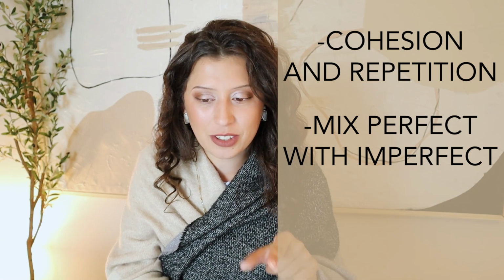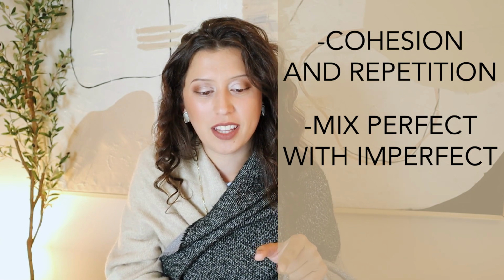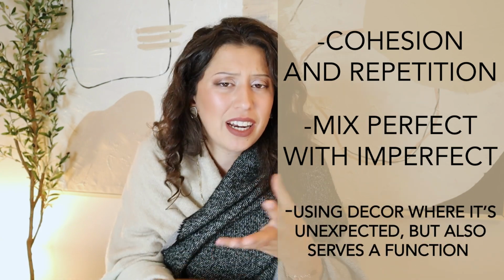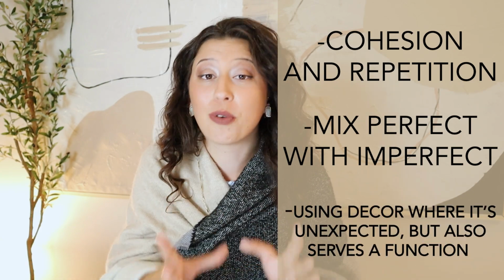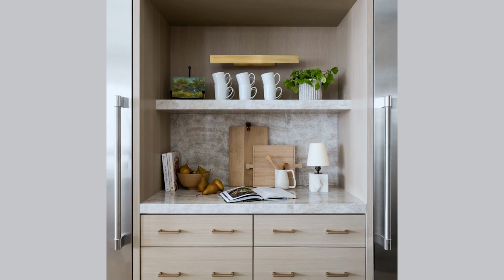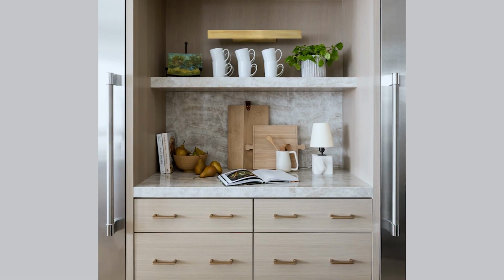And then the other thing that I wanted to point out here, and this is a tip, is using decor where it's unexpected, but that it also serves a function. So prime example is if you notice in one of the photos in the shelf, it has a very teeny tiny lamp. And of course that lamp needs a power source, and I don't know about you, but I have a ton of outlets in my kitchen. They're not cute, but a great thing to do is to cover them up. And what can you do? You can use cutting boards as shown in this photo.